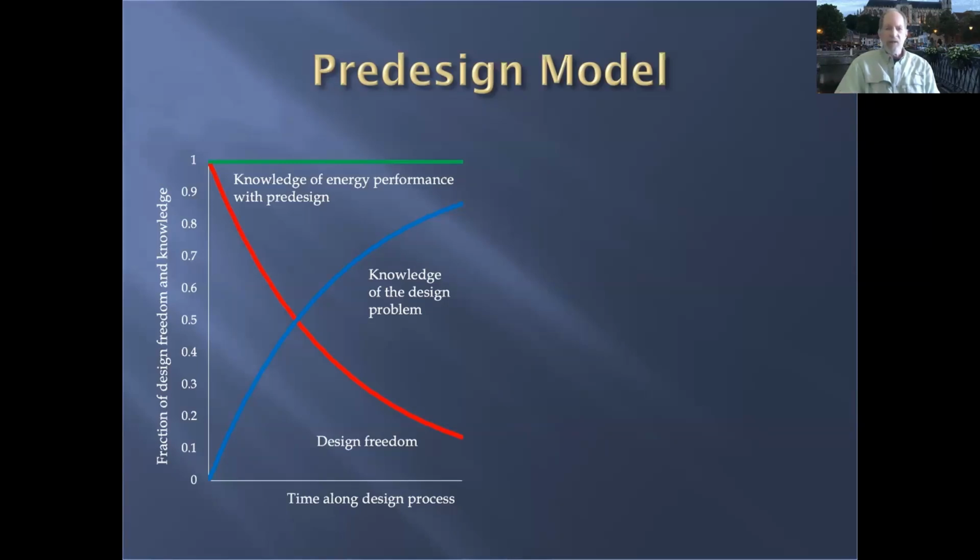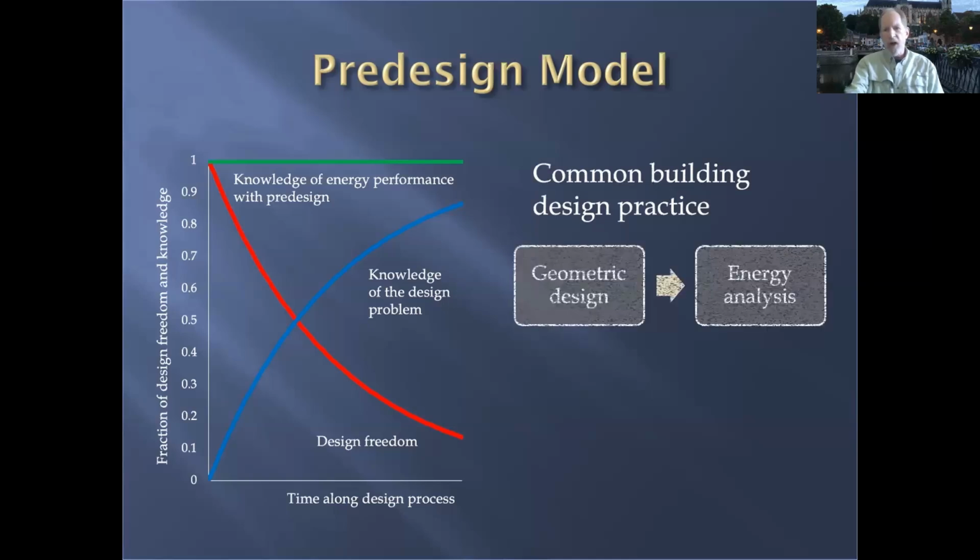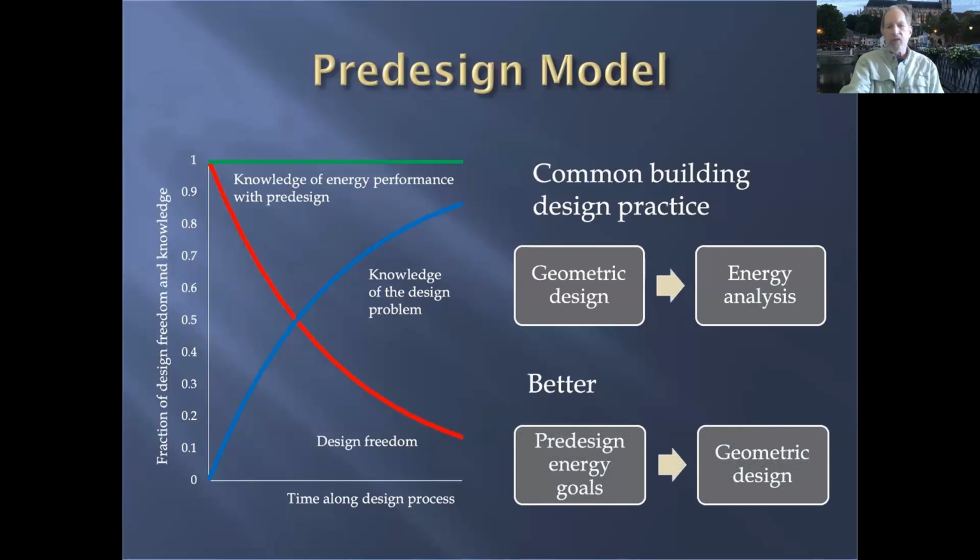Any design process is fraught with a paradox that as we work on the problem, we gain knowledge, but at the same time, we may be making decisions that reduce our design freedom. This carries through to architectural design, where we often design the entire geometry of the house and then do the energy analysis later. That can back us into a corner where we can't get to the performance that we would like to have. So better would be to do a pre-design energy analysis so that we have goals that we can carry through as kind of a specification that we keep in mind throughout the entire design.